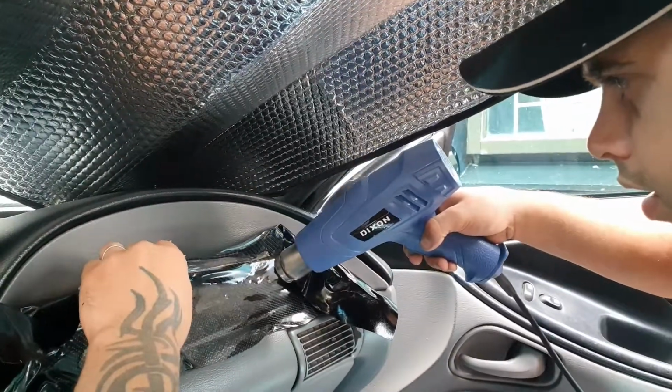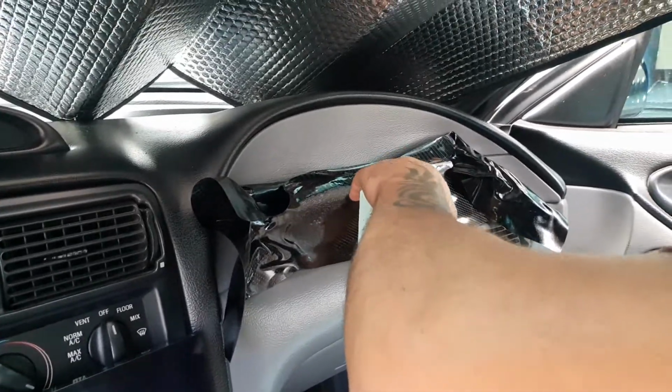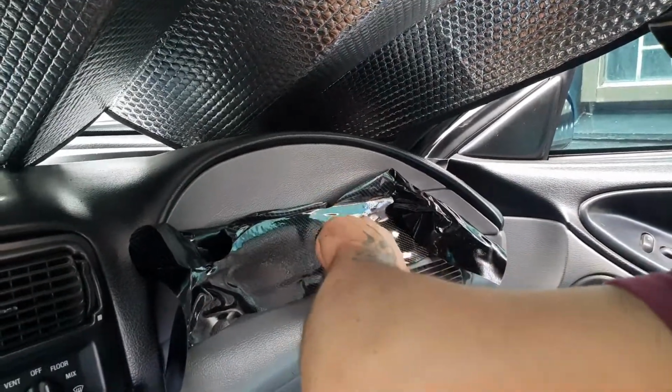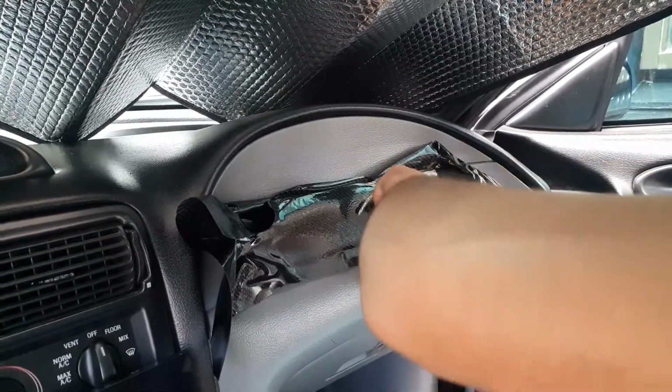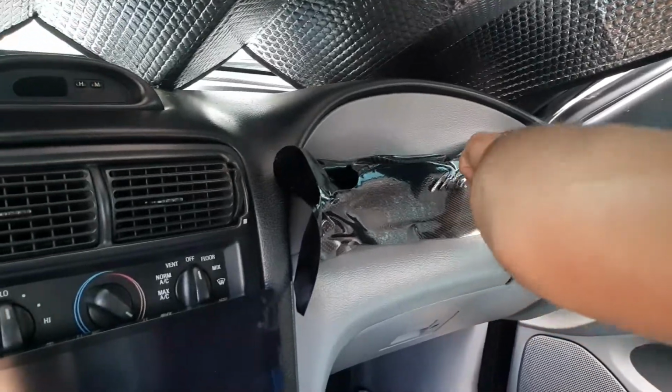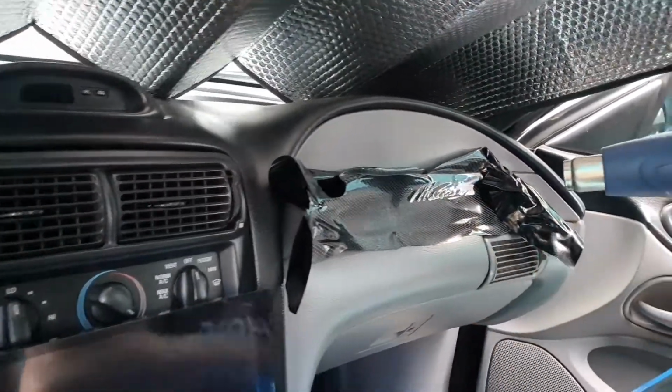Picked up that nice Dixon heat gun for like 250, so that's okay. And that heat gun's dangerous. It's got two settings, one is 350 and the other one's 600, but the 350 already burns, so it's more than enough.